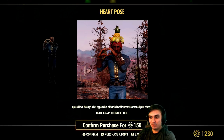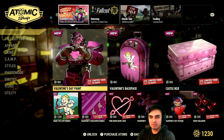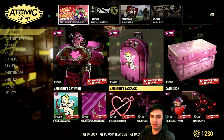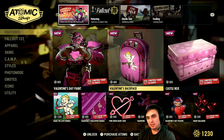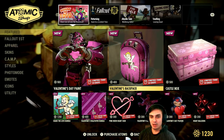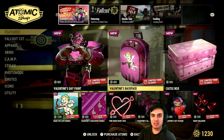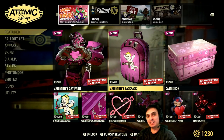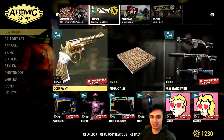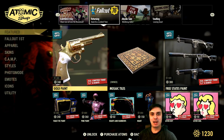Hey, heart pose. But yeah, I mean, it's sort of the items on the Atomic Shop matching the upcoming event and all. But they shouldn't be forgetting that this is a sort of survival game, you know, a shooter. I'd like to get some, like, they could have made at least, like, here you go, the Valentine's, and next tab, like, bam, you get responders to satisfy the needs of the wasteland, the killers.